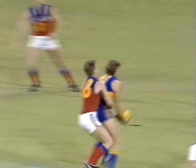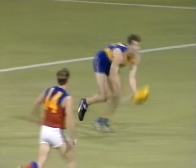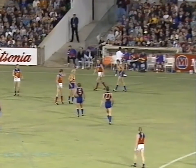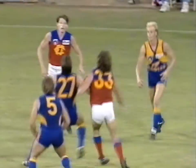Jakovich goes early. Wins it. Crummell, who's done all right since coming on. Handball wide. White. Pike. And playing for touch. Finds it. Runs it out. And West Coast can regroup and start again. But they're defending and they're trailing. And Fitzroy has made a splendid start.